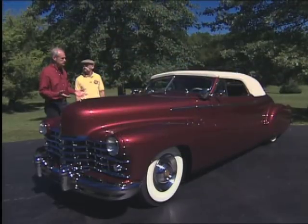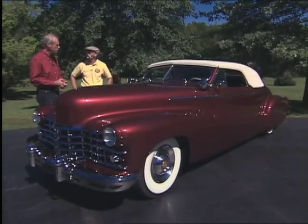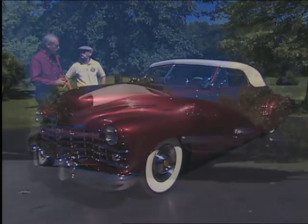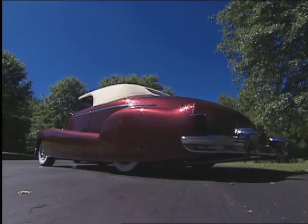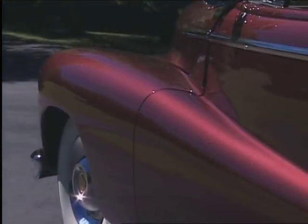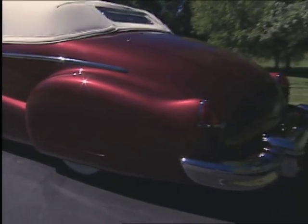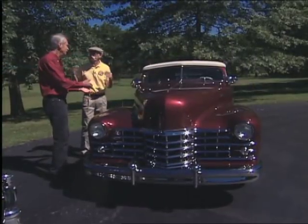This car was owned by an Indian motorcycle distributor in the 40s, a Sacramento motorcycle dealer. When he had the car, it was in a flood. And so he took it to Harry Westergard to be repaired. And Westergard said to him, look, as long as we've got to blow this thing all apart anyway, why don't we do this and this and this? Let's do something cool. Right.